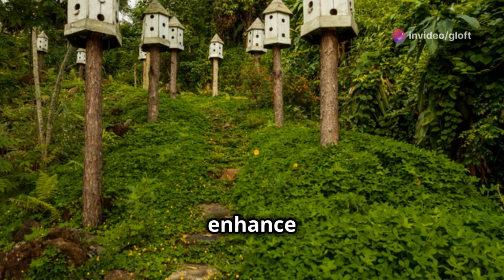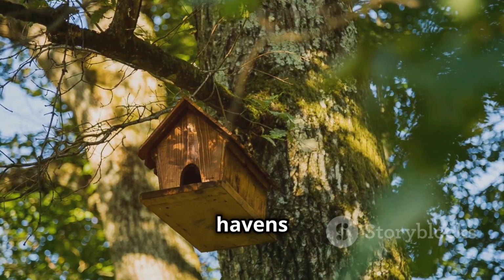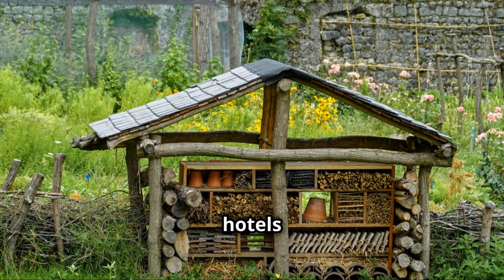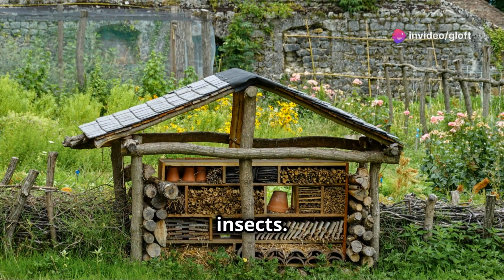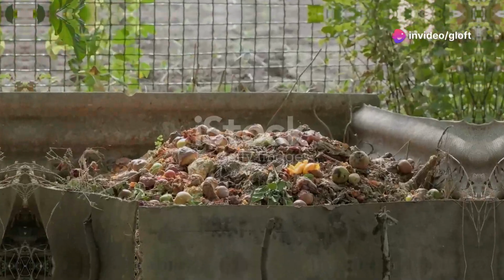Add habitats to enhance your garden's appeal to wildlife. Birdhouses provide safe havens for nesting. Insect hotels offer shelter to beneficial insects. Create gardens that celebrate the richness of the natural world.